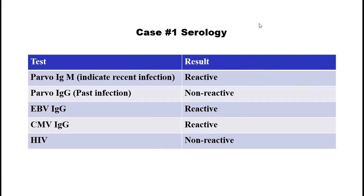I will go back to the bone marrow slides in a bit, but let's go back to the serology we also ordered. Because of these large cells that we saw, the physician suspected the patient may have parvovirus B19 infection. The test result came back with parvovirus IgM, which indicates recent infection, and it is reactive. In other words, the patient has a recent infection of parvovirus B19. IgG, which indicates past infection, is not reactive. So in other words, the patient never had a parvovirus B19 infection before.